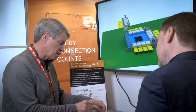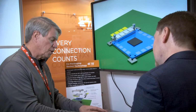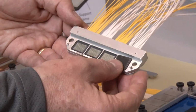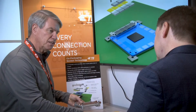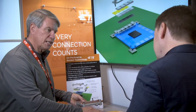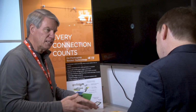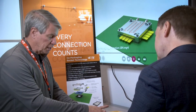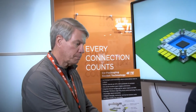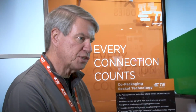You know, we take that technology and we implement that onto the optical engines. So now when the customer goes to put his overall thermal solution onto the assembly, he has excellent thermal resistance between all the optical modules as well as the switch chip. Right. And so he ends up with a highly integrated system. It's socketable to his board. It manages the thermal problem, and it gives him the excellent electrical performance that he needs as well.